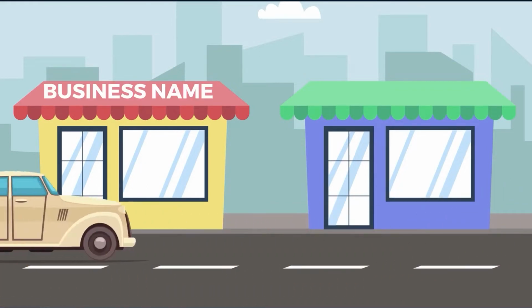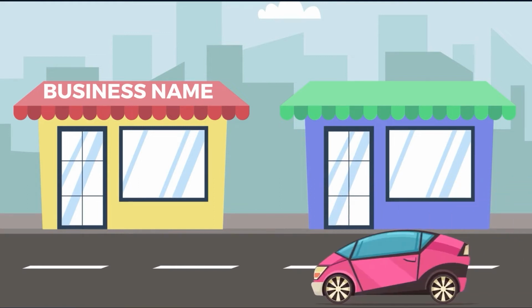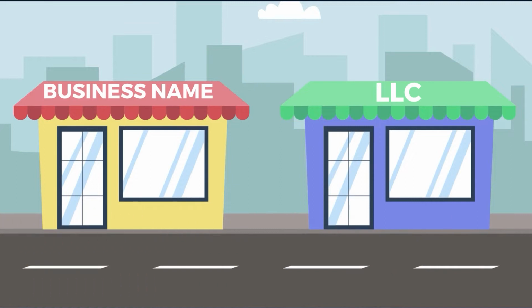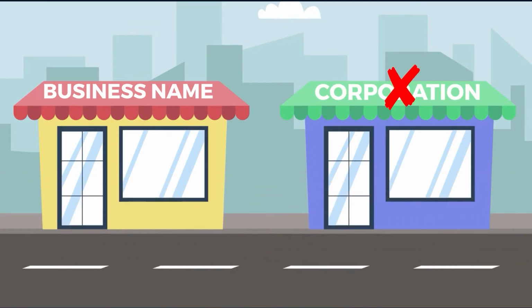Each LLC in Washington must have a distinct LLC name that is not currently in use. You must include the terms limited liability company or an abbreviation such as LLC. You cannot include phrases such as corporation, which would lead people to believe you are a different business type.